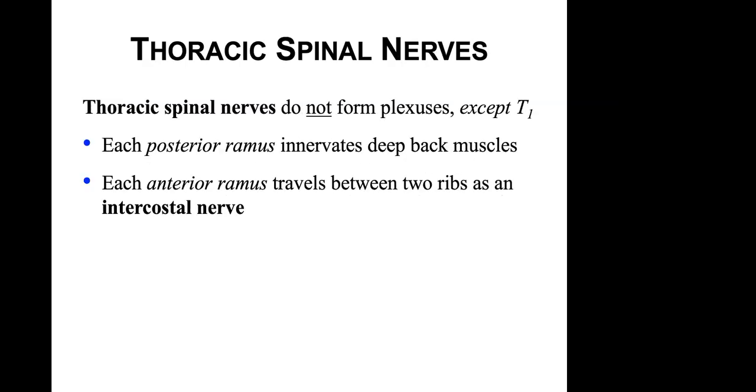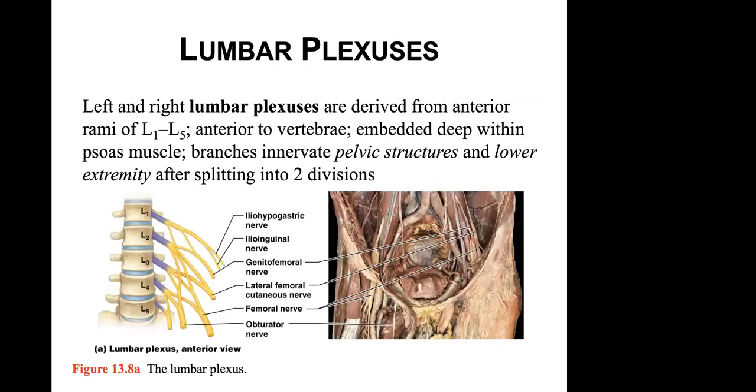The thoracic spinal nerves do not form a plexus, except for T1 can participate a little. And what's going to happen is the posterior ramus is going to innervate the back muscles, the deep back muscles, and each anterior ramus will travel between 2 ribs as an intercostal nerve and innervate the ribs. And like I said, you have 12 thoracic nerves and you have 12 pairs of ribs.